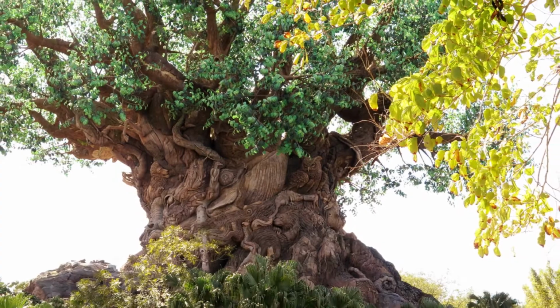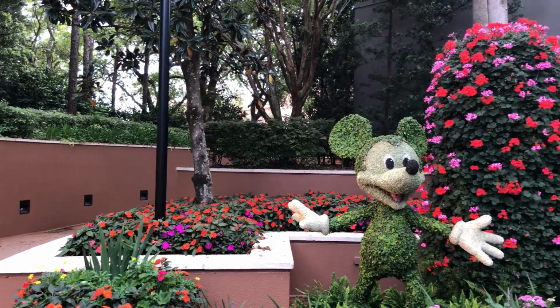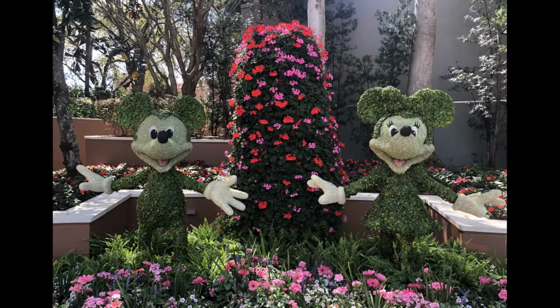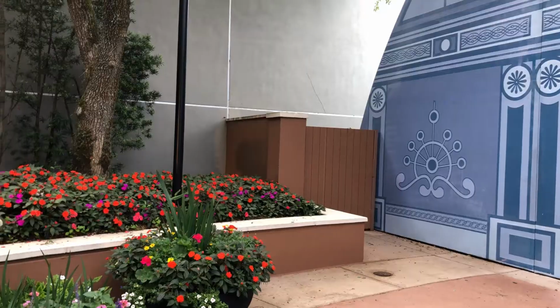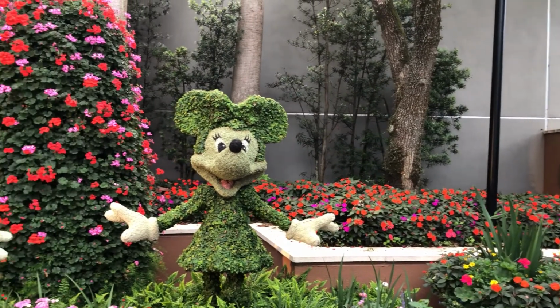At the World Showplace, we also have the Mickey and Minnie Mouse character topiaries. We are calling these the bonus topiaries because they aren't highlighted in the passport. Mickey and Minnie are standing in a bed of lush tropical ferns. Soft pinks and whites blanket the floor in front of this cute couple. We also have a vertical tower of beautiful pink and red geraniums behind them.